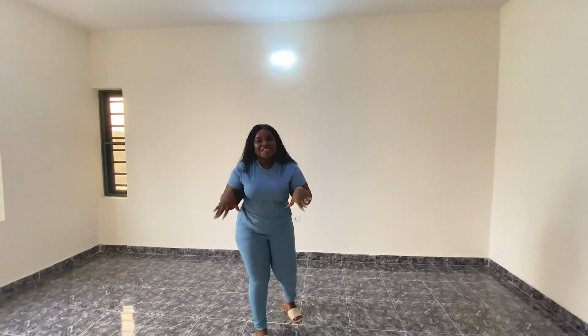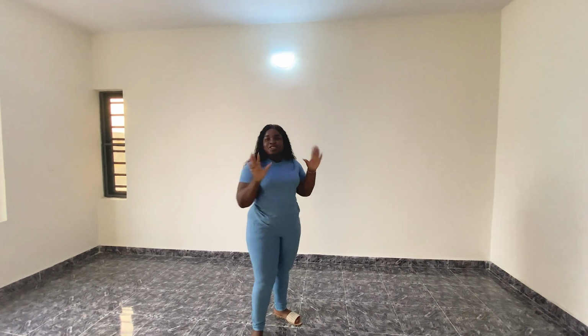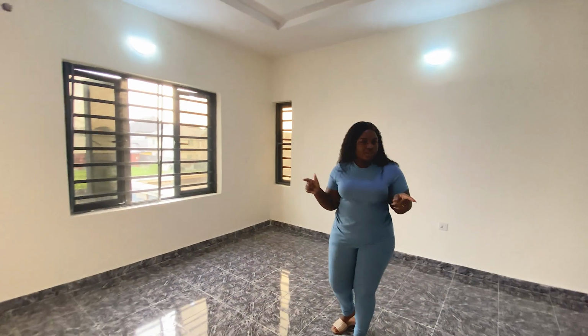But anyway, I'm in the middle room of both of them. I chose this room. I just like the room, and I think it's a little more spacious than the other ones.